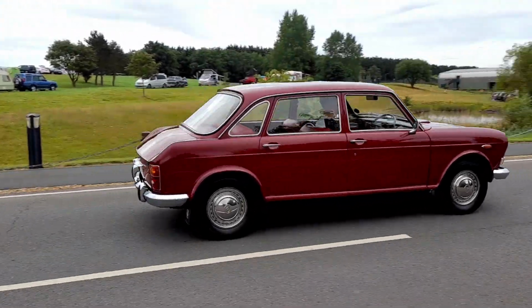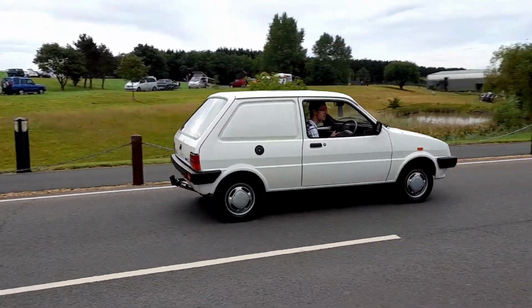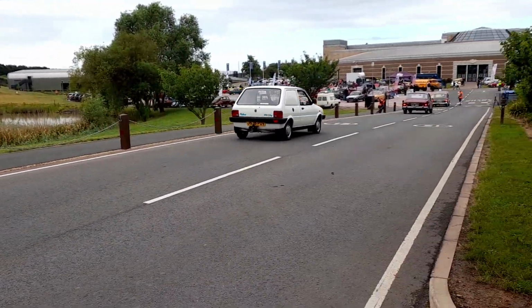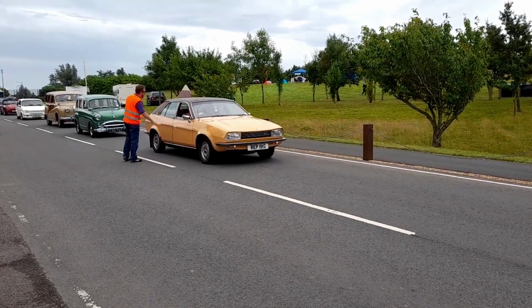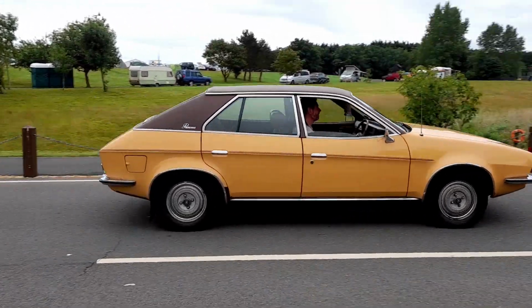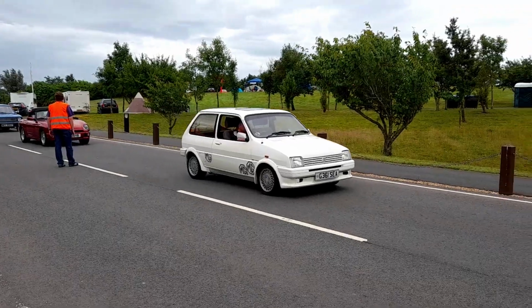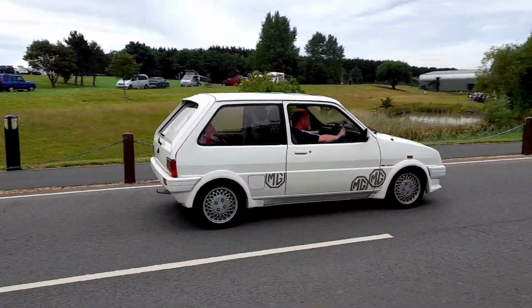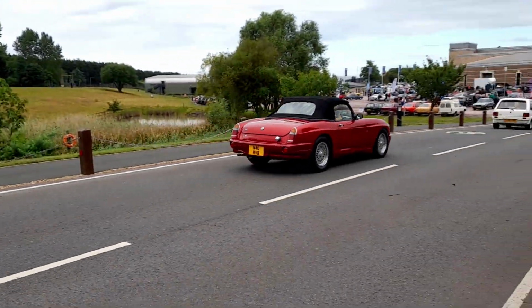Oh, 1800 pulling in. Oh, there's another Mini Metro City. This is a favourite car of mine. We have an Austin Princess 2. That is exactly like my granddad's car. MG Metro. Followed by the MG RV8.